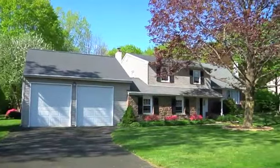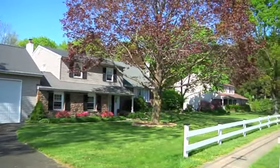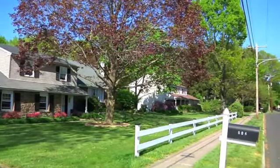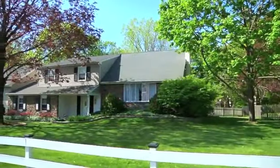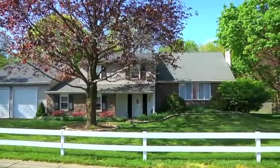Welcome to 804 Roeloffs Road in quaint and beautiful Yardley, Pennsylvania. This colonial-style split-level home boasts a pleasing curb appeal and a nice mix of sun and shade in the front and rear yards.